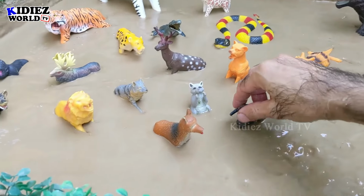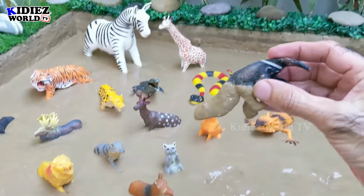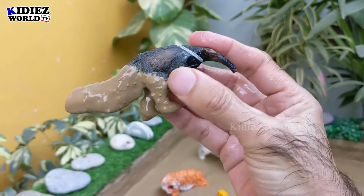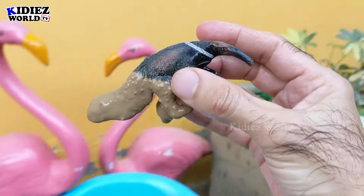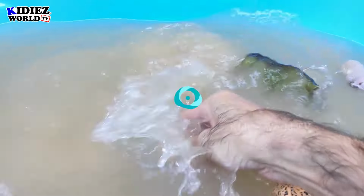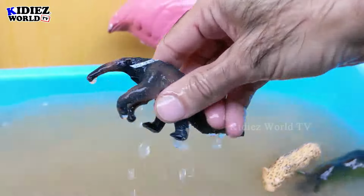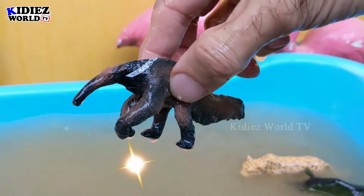And the next one we have is anteater. Anteater is a jungle animal who likes to eat insects. Let's watch this anteater. Here we go, anteater.